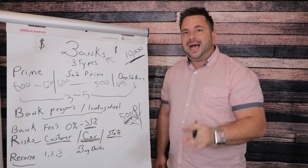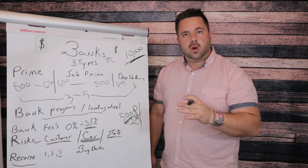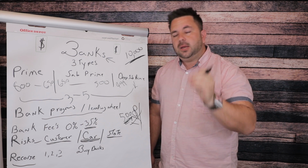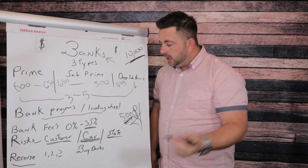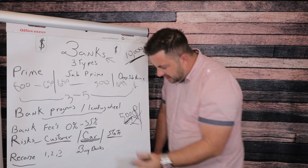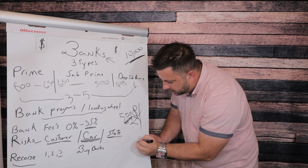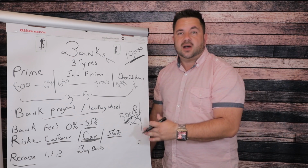So do not sign multiple months of recourse. 1 month is normal, that's okay, but a lot of these banks are going to try to trick you. Depending on which state you're in, they will put it on what's called your approval letter. It'll look like this, and at the very, very bottom, where you can barely see, it'll say 2 or 3 payment recourse. You have to squint to read it.